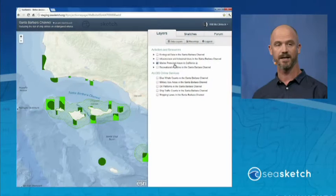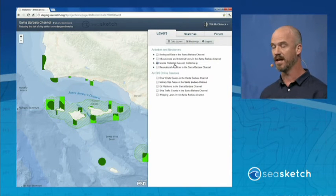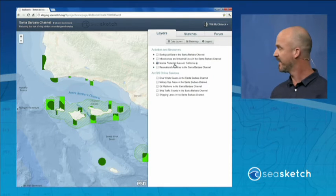So does collaborative geodesign really work? Can we really involve thousands of individuals and organizations in the collaborative design of new marine spatial plans? Absolutely. California has a brand new set of marine protected areas that were designed by hundreds of organizations and individuals in California using collaborative geodesign technology. So now we're excited to bring SeaSketch and geodesign to oceans around the world. Thanks, Dawn.